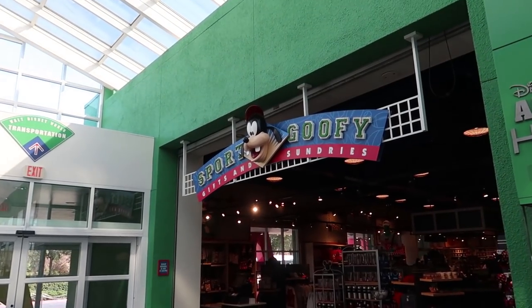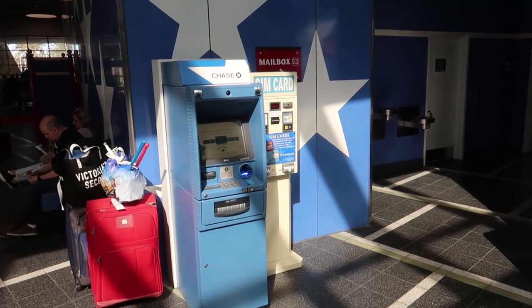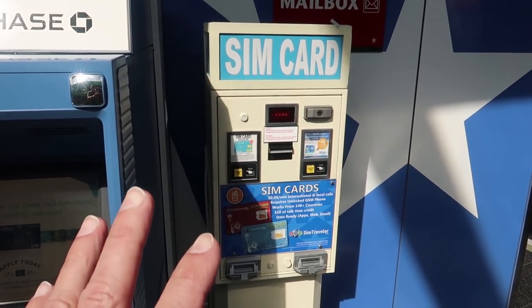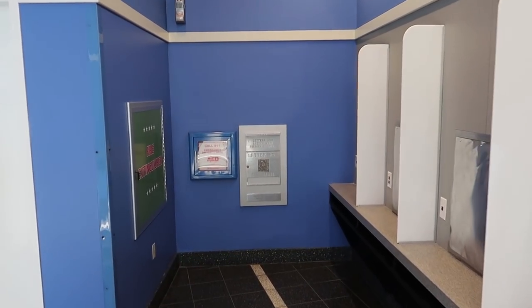Now, I know I said there was one thing that we didn't show you guys, and that was the ATM right across from Sport Goofy. There's the ATM. There's also a machine here where you can buy SIM cards. I don't know how that works, but here it is. There's also a mailbox back here by the bathrooms, so you can mail your letters out.